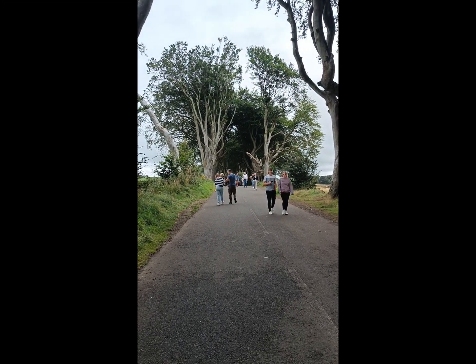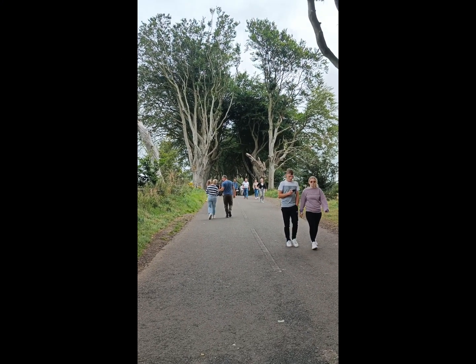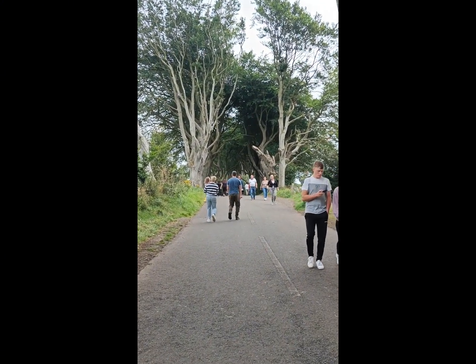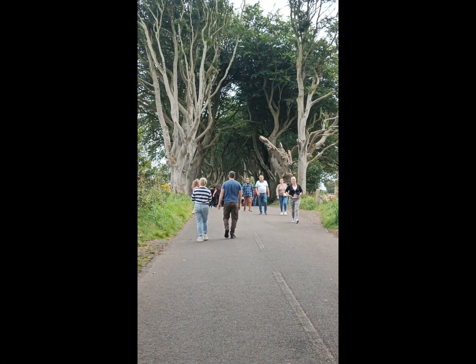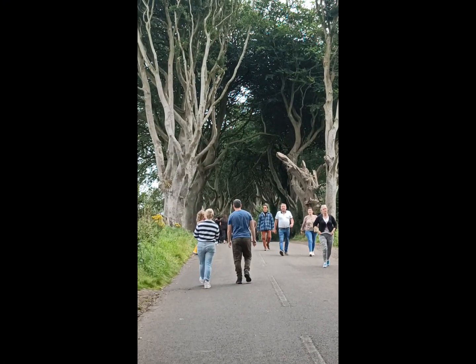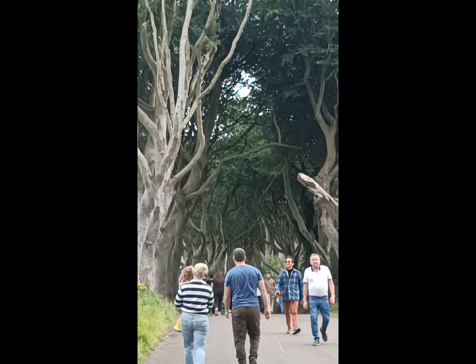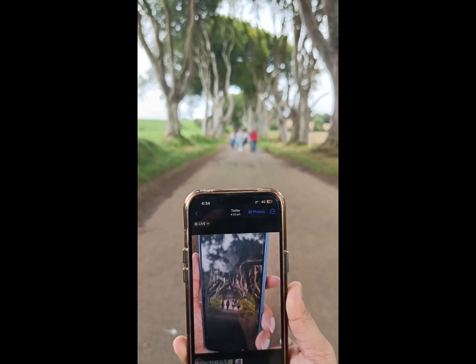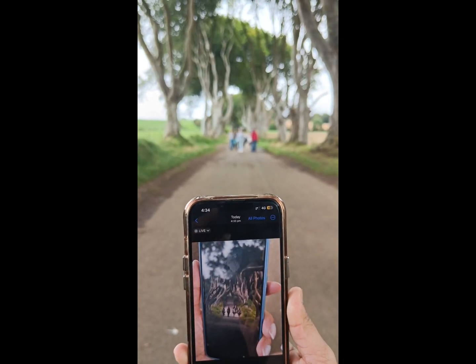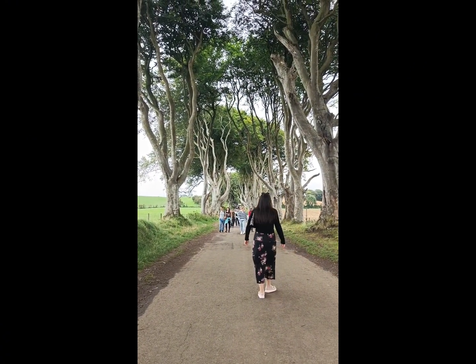Just to mention, this is the Dark Hedges, which actually don't look very much like the photos that you find on Google, because the shoot that happened for GOT was like 7-8 years back, and now many of the trees have been cut off or have fallen because of their age. So it doesn't particularly look like what it used to be. But yes, if you're a GOT fan, it's a must to visit this place. It feels good to be there.